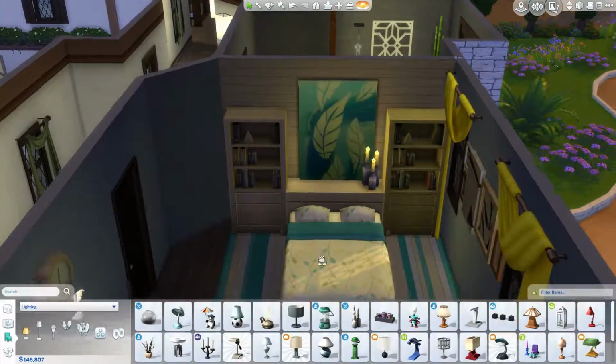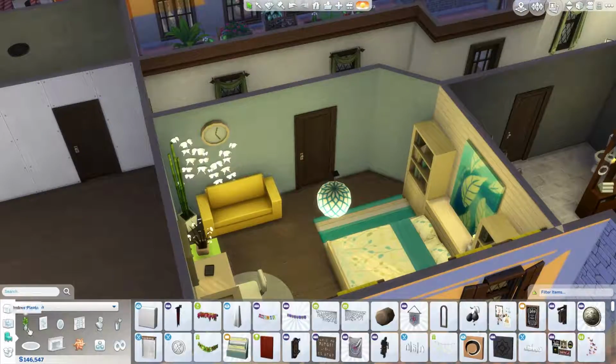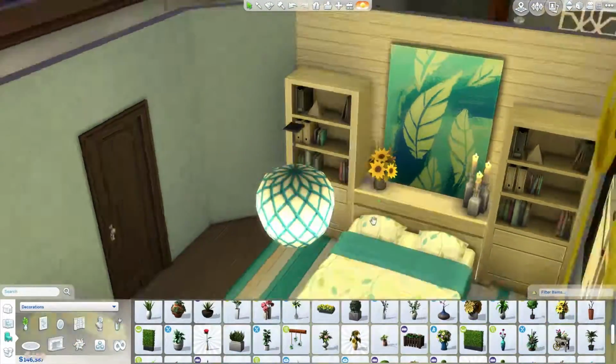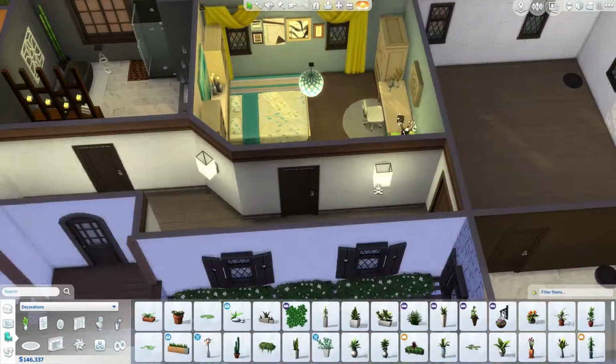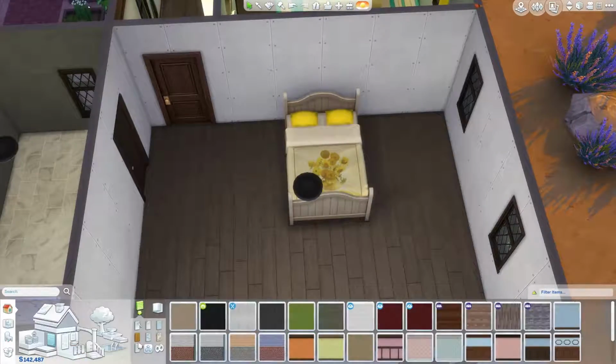So I add a few lights in here because I don't want to keep the spotlights. And that's pretty much all I do. I think I add maybe another plant here in the corner. And then we start on the last bedroom.